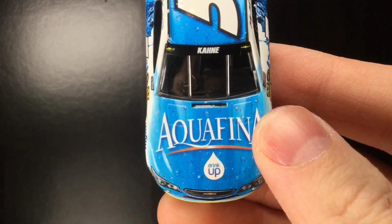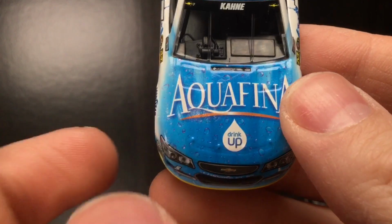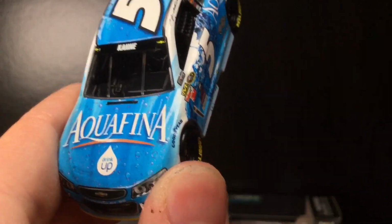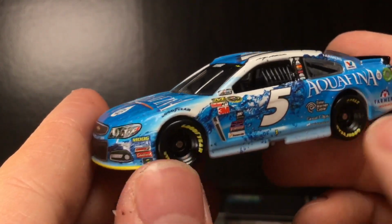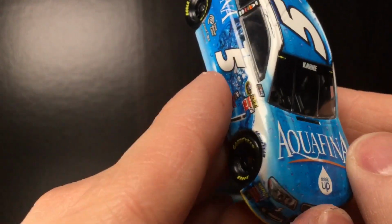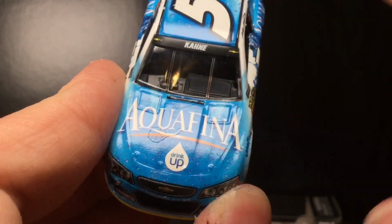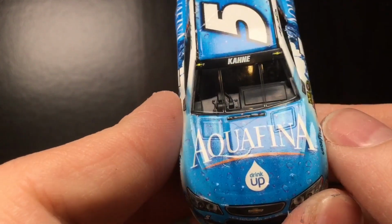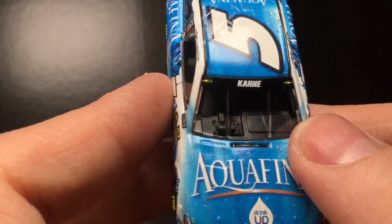So let's go to the nose of this car here and look, I absolutely love water. I'll be honest with you, I drink water every day. I haven't had a soda since, I think, October 2015. I love coffee, I love sweet tea, I love milk. I love water, man. I just drink water every day. So this is a cool diecast for me. But I will say, my favorite brand of water is probably Dasani. I don't know why I like the bottles, but I like that cheap stuff. At the end of the day, it's just water with some minerals in it, you know? Hey, I've drank from a water hose before, and I still lived.